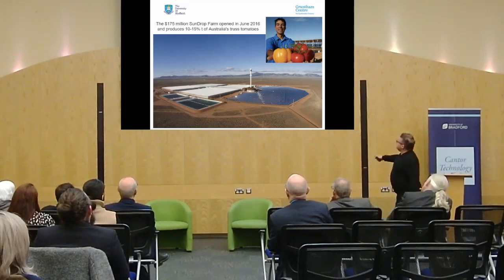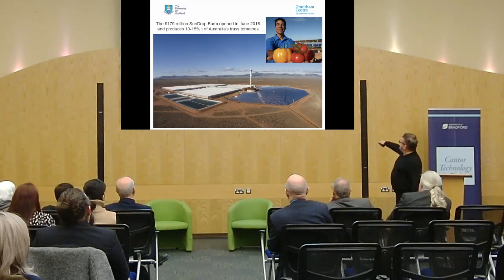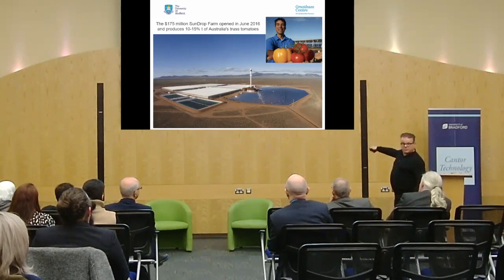So this is Sundrop Farms. It opened in 2016. In Australia, it produces 15% of their truss tomatoes, so on-vine tomatoes. It works by having solar trackers. All these are heliostat mirrors that focus the sun's energy at the top of this salt tower. The salt tower contains molten salt, 600 degrees, that drives a steam turbine that powers the whole of the system. And the steam turbine is given steam to desalinate the water, and then there's a brine pool. So the whole thing's there working.